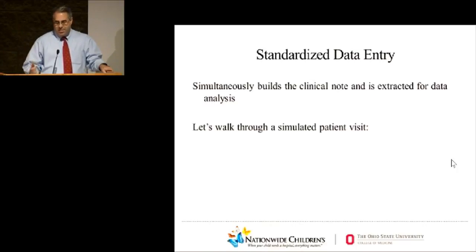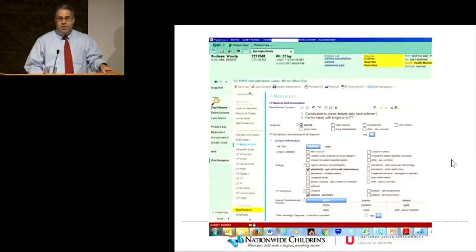So I want to walk you through what a simulated patient visit looks like. Using our electronic medical record, which is EPIC, we created these flow sheets. During the clinic visit, we have a spot here where we can talk to the family and discuss all of their concerns and questions, and there's a place here to write all of that free text. But then we have all of this other information captured discretely, like etiology of the cerebral palsy, pattern of cerebral palsy, and associated diagnoses with the cerebral palsy. This is then available for the research endeavor.